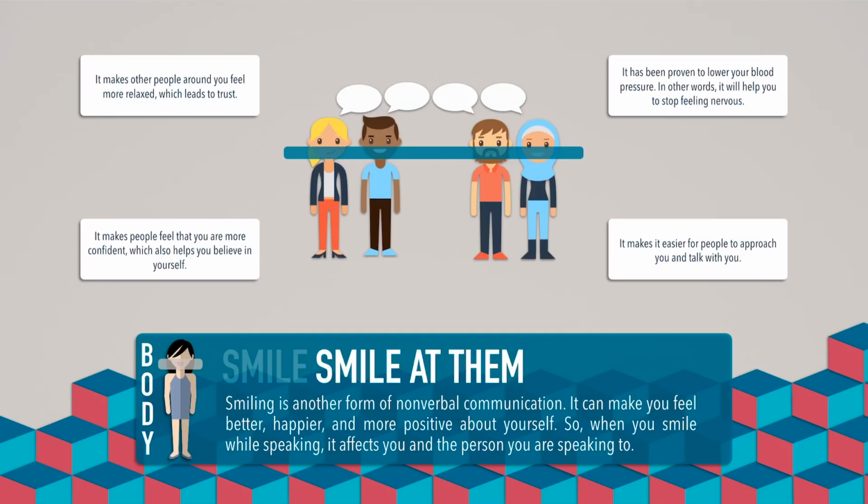You see, first, it makes other people around you feel more relaxed, which leads to trust. Relaxed just means more comfortable, and it leads to trust. So when the person you're speaking to is relaxed, it actually affects you and makes you feel more confident. Next, it has been proven to lower your blood pressure when you smile. In other words, it will help you to stop feeling nervous.